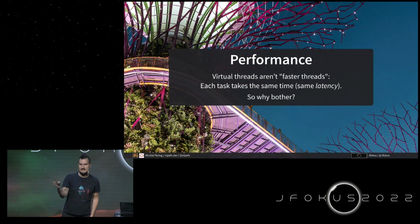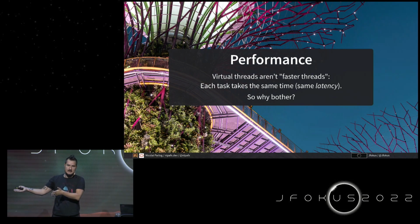So virtual threads aren't faster threads. Each task takes the same time, right? It's not like some magic pixie dust that makes the CPU work faster. The computation always takes the same amount of time. Even the waiting takes the same amount of time. So each task from beginning to end usually takes about the same amount of time. So the same latency per task.